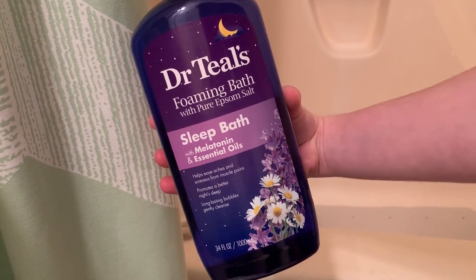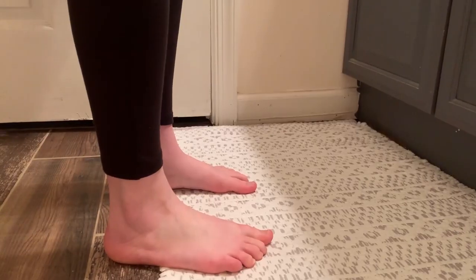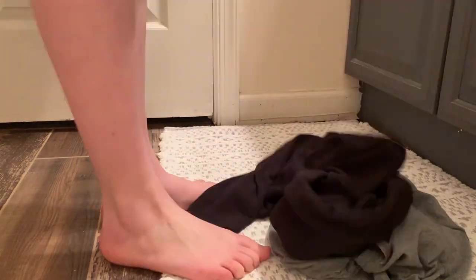Teal's Pure Epsom Salt. It's like a bubble bath, but it has essential oils in it and it has Epsom salt in it. And it is so relaxing and it really does help soothe your muscles too because of the Epsom salt. So when I do yard work or I have had a really strenuous day, then running myself a bath with this really does kind of help my sore muscles and helps me to relax.